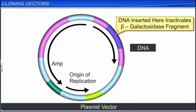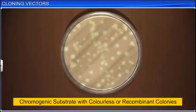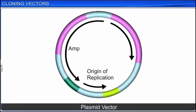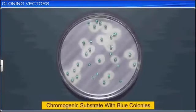When the plasmid that has undergone insertional inactivation comes in contact with a chromogenic substrate, colorless bacterial colonies can be observed. These colonies are identified as recombinant colonies. On the other hand, if the plasmid in the bacterium does not have an insert of foreign DNA fragment, the chromogenic substrate yields blue colonies.